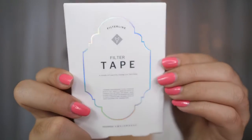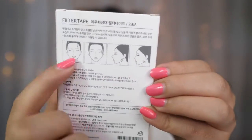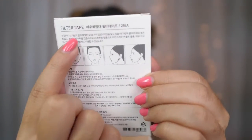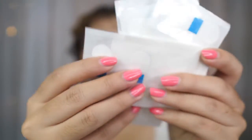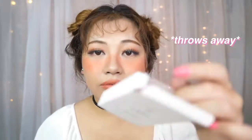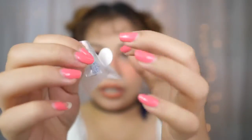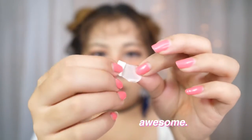Woohoo! This is what the filter tapes look like, or the box at least, and you're supposed to use them like this. You can actually use it to lift your forehead, your jawline. Let's go ahead and open them. I have not seen how they look. Wow. First of all, look how many you actually get. They look like bandages. I'll figure this out. So it's literally packaged like a bandage. Awesome.